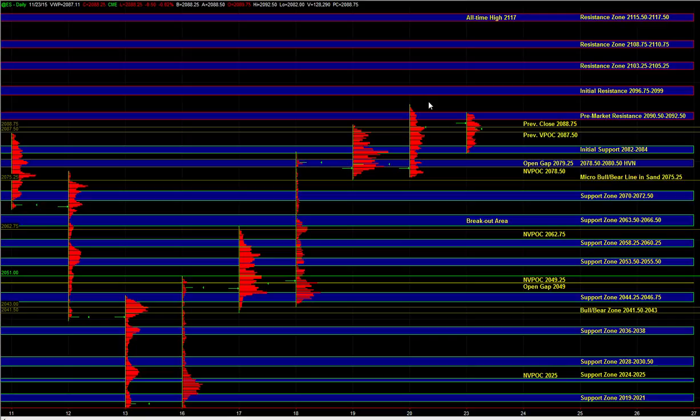So the initial support zone, 82 to 84, is a good area of support, but if we're coming down on heavy downside momentum, the area would call for caution because we do have that open gap and naked VPOC right below. So below initial support, we have a HVN at 78.5 to 80.5, which is an important area for the market to hold. And then 75 quarter is going to be the short-term bull bear line in the sand.